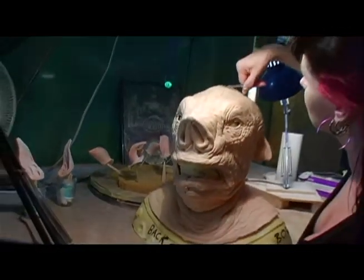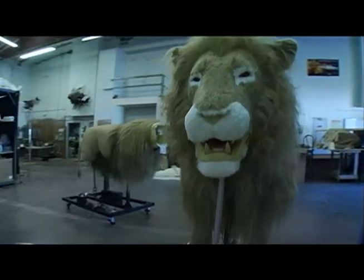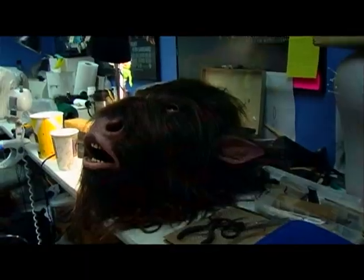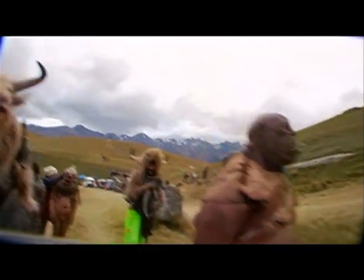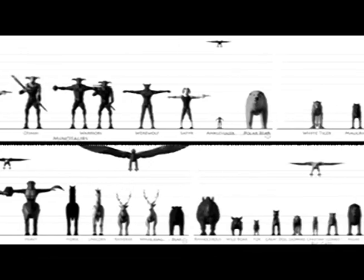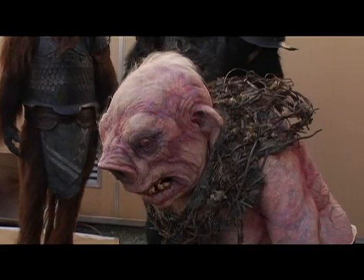Our biggest challenge on this show was just the sheer number of characters that we had to create, 170 characters plus. We had the good guys, being all Aslan's troops, and the bad guys, being all the White Witch's troops. We created 23 individual species, and I wanted all of those 170 characters to be as real as possible, and that you would believe they existed and felt organic and felt alive.